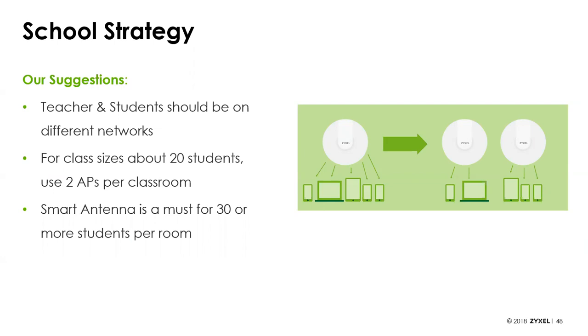If there are more than 20 students in the room, you would want to use two APs per room. I think I phrased that wrong, but if there's more than 20 students in the room, you probably need two APs in each room. Our access points have a mode specifically designed to handle smart classrooms and the weird behavior of 40 students coming in and connecting simultaneously to the network all at once. And if you have more than 30 students, you absolutely need to be using something that's got smart antennas on it.